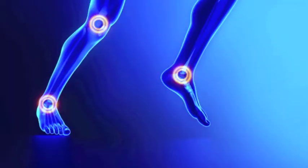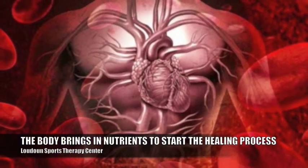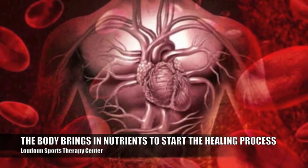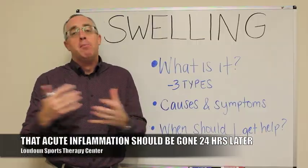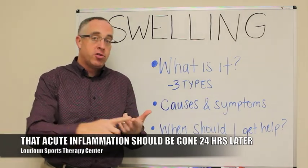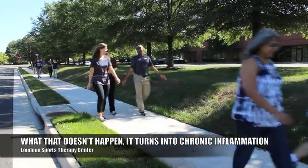What your body was able to do was switch over. It did what it was supposed to do. It brought that fluid in. The fluid came in to make that ankle a little bit tighter, to start to bring in some of the immediate nutrients that it needed to heal, to kind of tell you that something was wrong, create a little bit of pain for you so that you walked a little bit more gingerly the next day or so. But by 24 hours later, that swelling should be gone. And as a result, the pain should be gone, the stiffness should be gone, you should be able to walk normally, etc. When that doesn't happen, that's what we would term to be chronic inflammation.